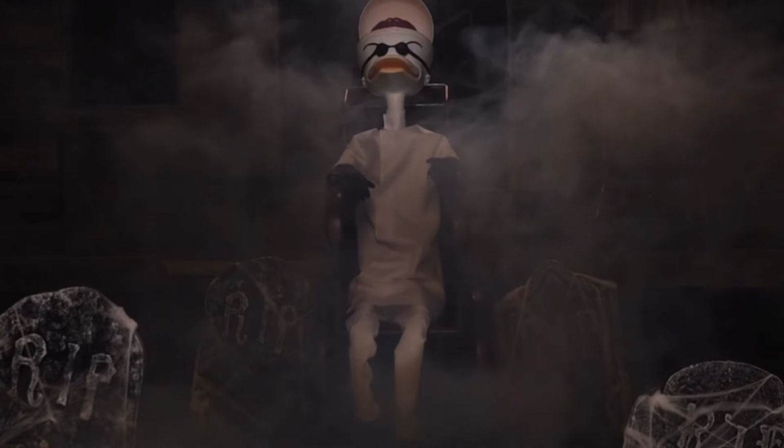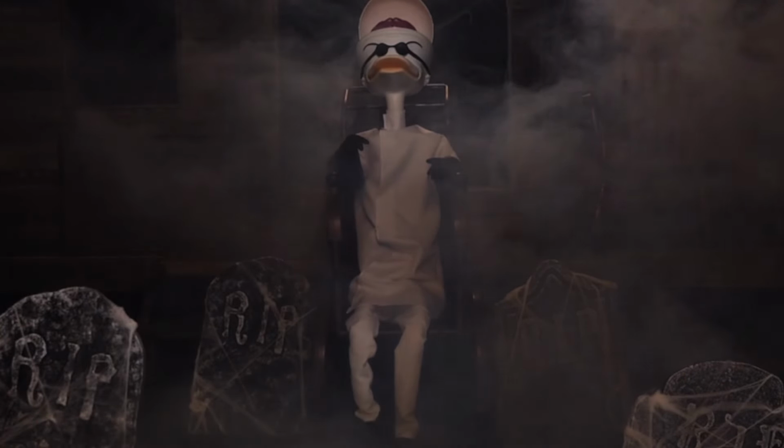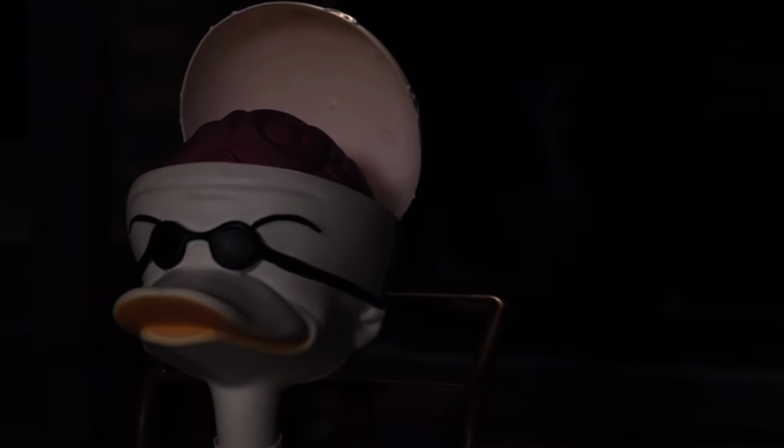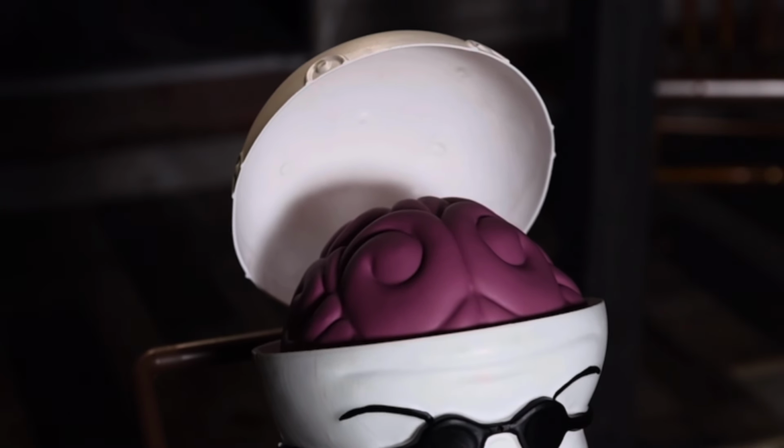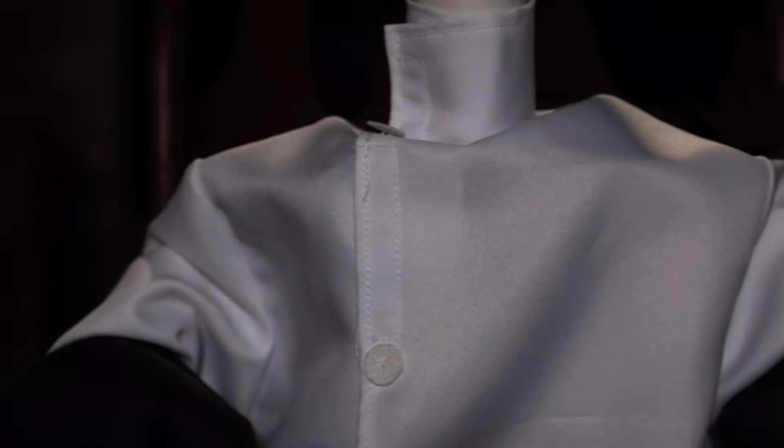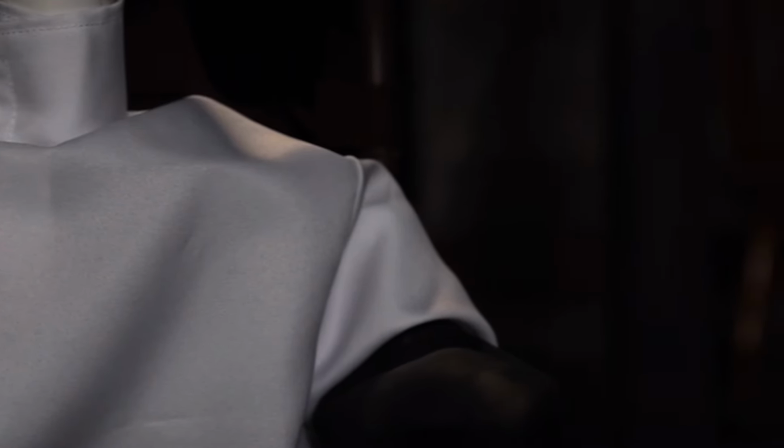Fans of Tim Burton, rejoice! From The Nightmare Before Christmas, we have Dr. Finkelstein. This 4-foot animatronic, created by Jemmy and exclusive to HalloweenCostumes.com, fits perfectly with your other Nightmare Before Christmas animatronics. It features 7 different phrases from the movie, and of course is officially licensed. Dr. Finkelstein, what a cool animatronic. I absolutely love it. Let's take a look at him.